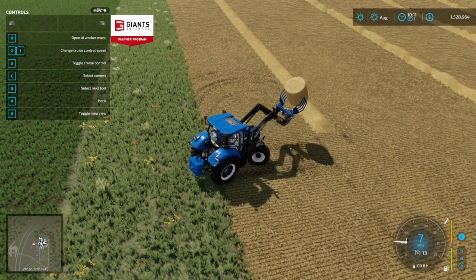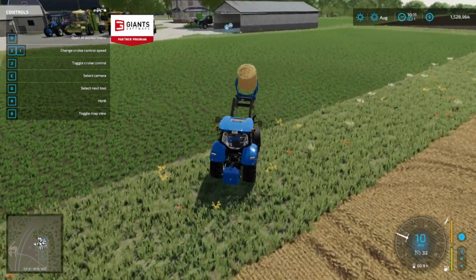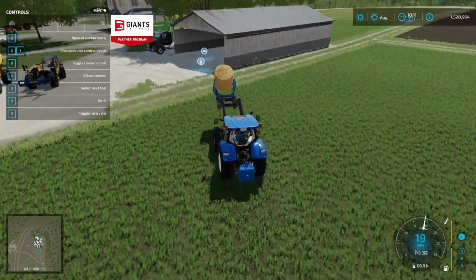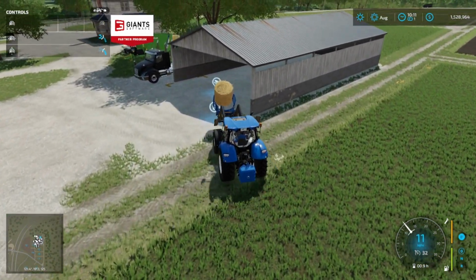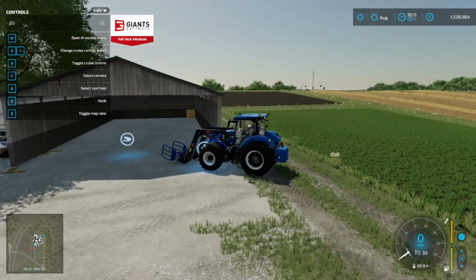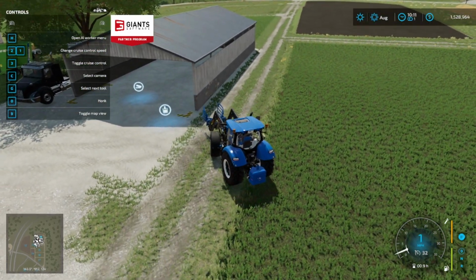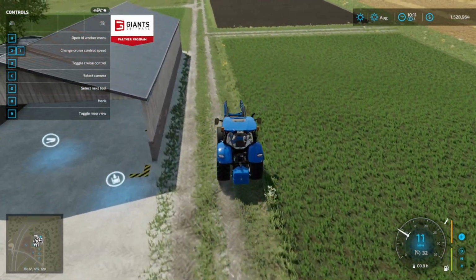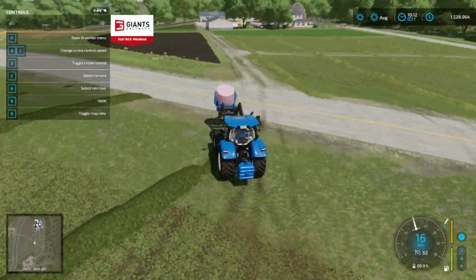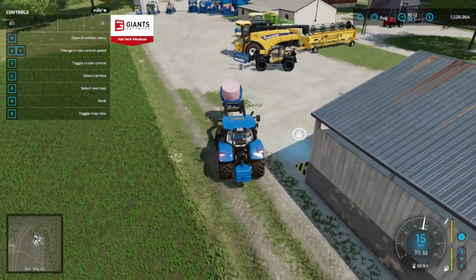Oh, it pinched it pretty good. I didn't even have it all the way in there. We're going to put this in our new bale barn here. We got with the last patch 1.9. So that stacks right in there. We're going to go over and grab that other one as well. Put that right in there as well.